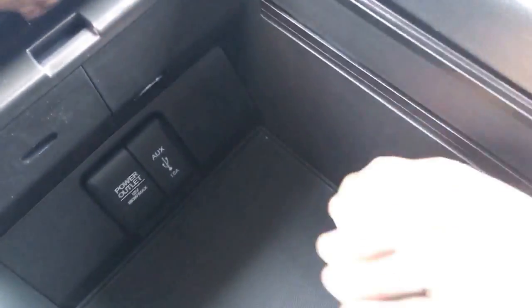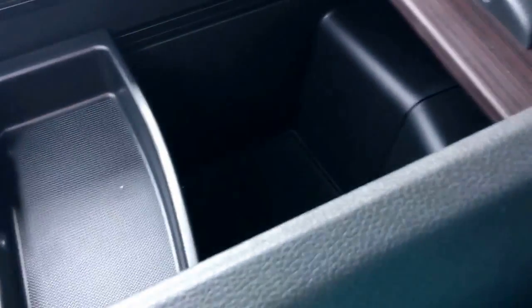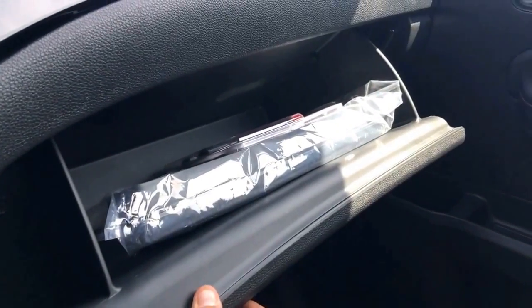So maybe you want to keep your items confined or hidden, you can put them down there. We've got our auxiliary, another power outlet, so it's fantastic. And we can also slide this across, so that's perfect for your phone. So you set it and forget it, close that back down. Got armrests on both passenger and driver side. Again, that beautiful perforated leather. Then we've come up to this locked and a huge glove compartment.